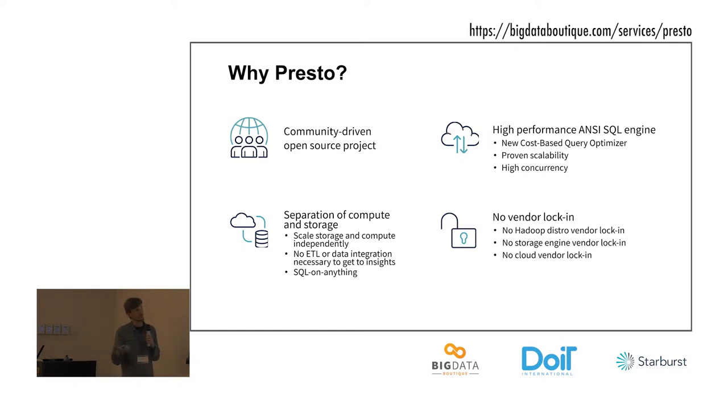One side effect of the architecture is the separation of compute and storage. I mentioned you can run Presto independently of storage, which wasn't that important to Facebook in the early days, but it just happened naturally because of other needs. Now that design point makes a lot of sense in the cloud, as more and more organizations run fully in the cloud from day one.